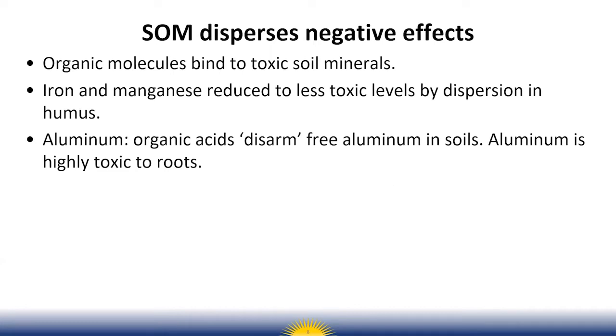So another good thing about soil organic matter is that it disperses negative effects. If you look at these organic molecules, they're huge, gigantic, long chain molecules. Since they're such long chain molecules, they act like a chemical amoeba in the soil, basically. They hold a bunch of stuff, and they gather harmful things like iron and manganese or aluminum, and they basically disarm those toxic levels. So they disperse the toxicity in the humus and all that.